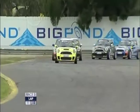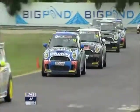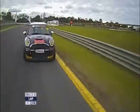Whilst they don't sound very fast, these Minis, they've got that sort of normal road car sound. They are flying around this circuit. They're doing roughly 1 minute 24 second lap times, which is very impressive from a little 1.6 turbo engine car.